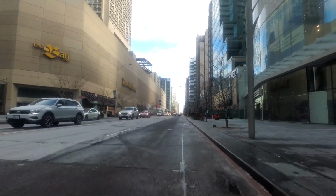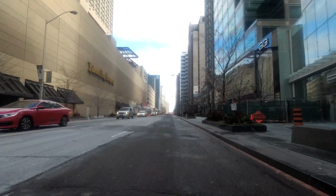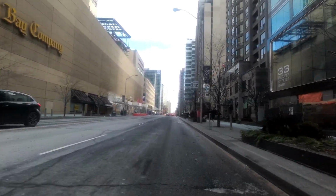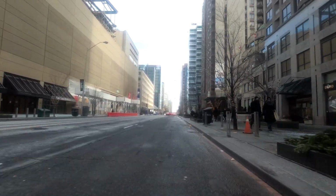Alright, so as I begin riding east, you can see over on the left there's a big concrete building that says Hudson's Bay Company on the outside. That's where the Hudson's Bay, or the Bay department store, one of their locations, is here in Toronto.